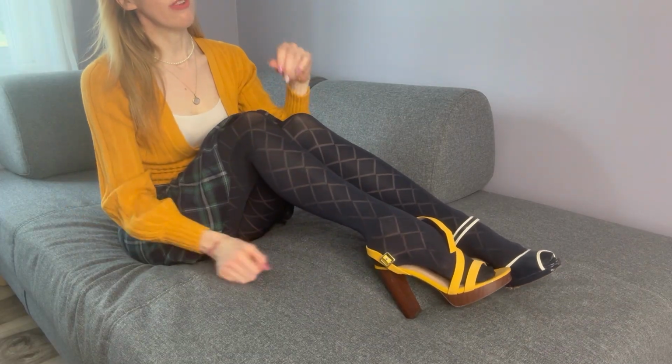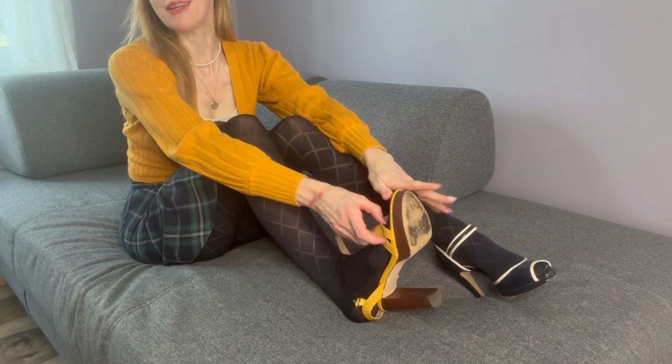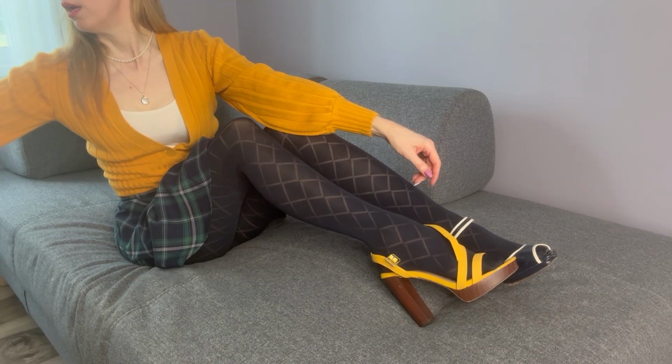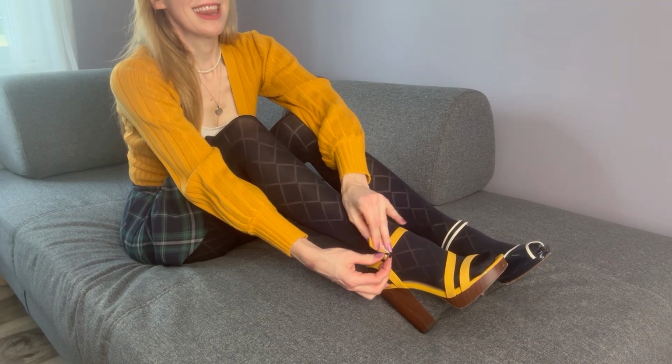You know, librarians, we love our cardigans. And I am certainly not one to dispute that stereotype. These are very well-worn shoes. I've had them for a little while. Where are they from? They're BCBG. So let me give you the two looks. I already have a preference. I already have one that I like better than the other.